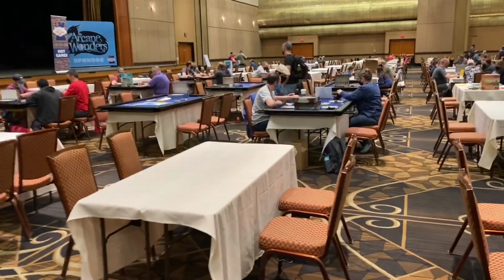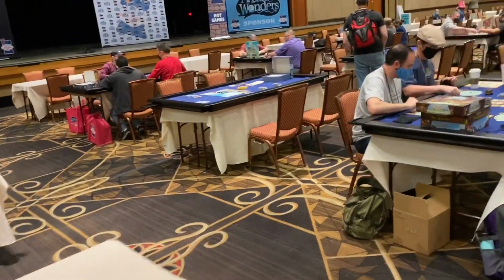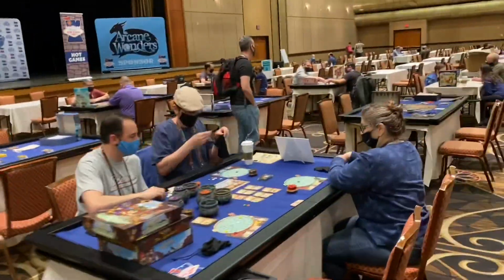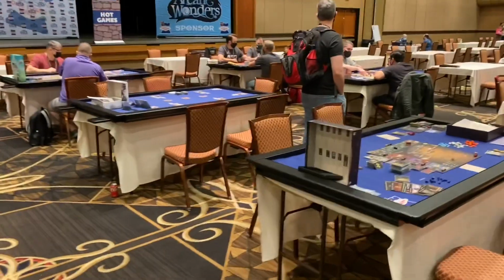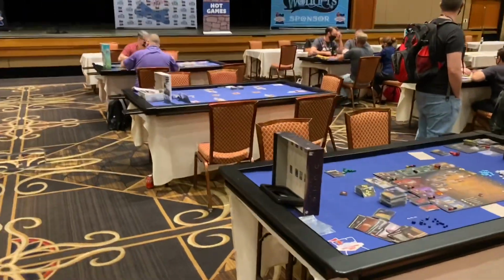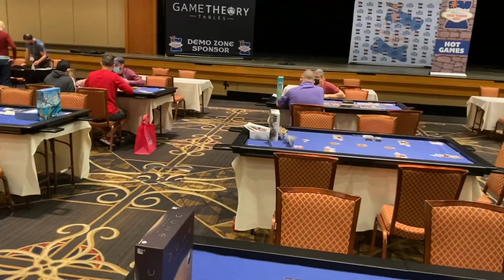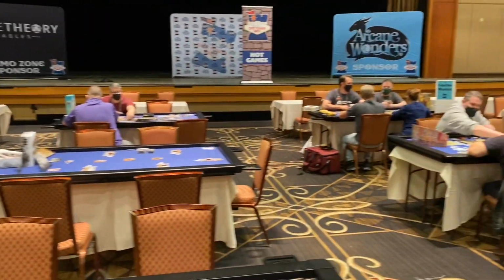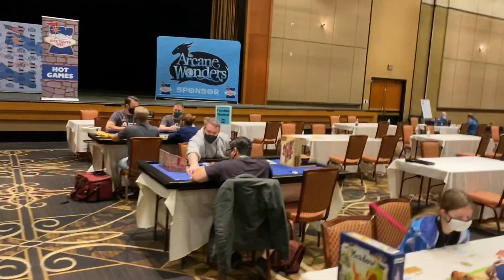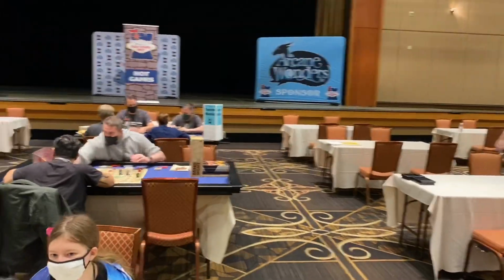And over here we have the hot games area. I don't know their criteria for picking the games, but basically they're relatively new, relatively popular, and just open for anyone to play with. My wife and I actually really enjoyed this section when we came last time.